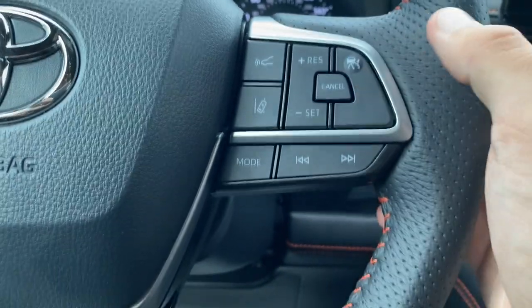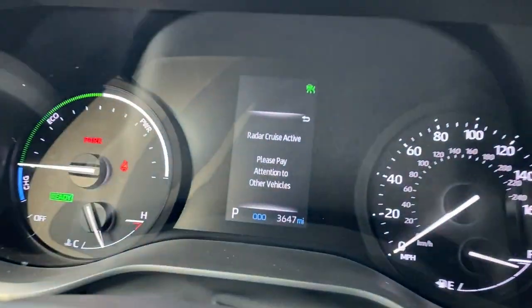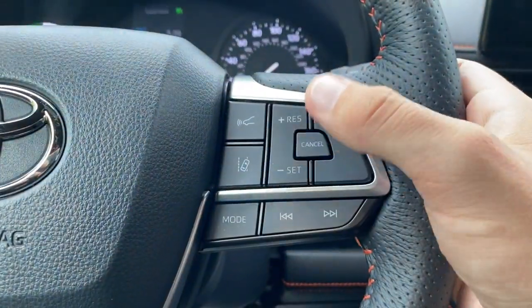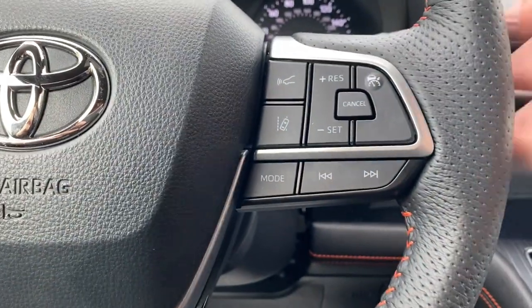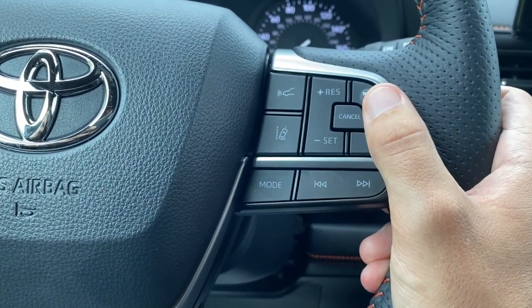The way it pretty much works is I press radar, hit set, and I can change the speed like this, and you'll see the speed on the top right. To cancel, I hit the cancel button, or I simply just push the brake, or I can just turn off the radar. So it makes it easy to use and easy to see, and it all lights up at night.